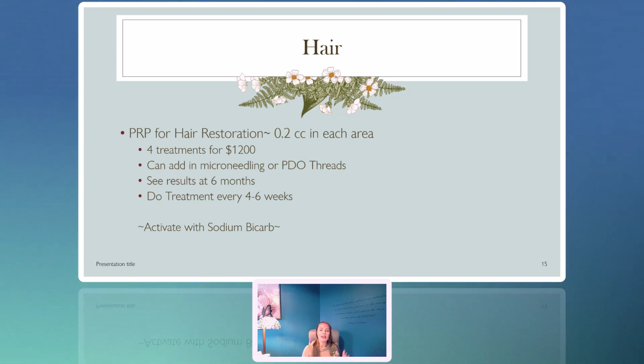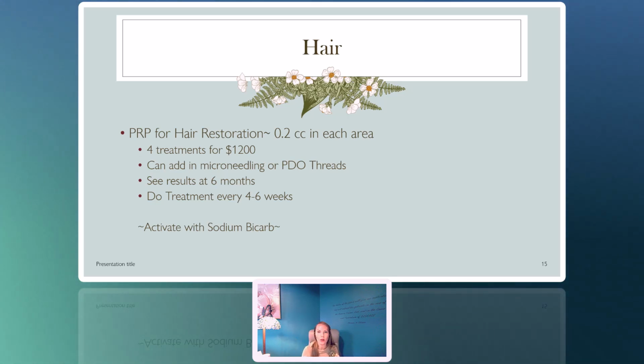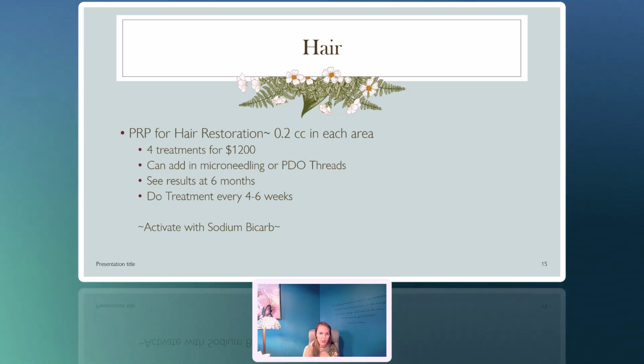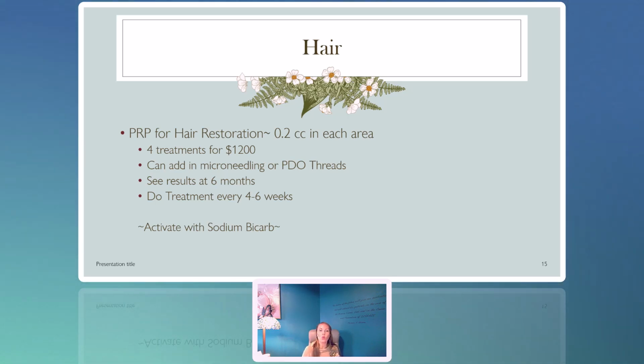We usually add in either microneedling or PDO threads, and then we set them under the Soluma or the red light therapy for about a half an hour just to help with that tissue growth. You tend to see those results at 6 months, but I want them to do those treatments spaced 4 to 6 weeks apart. Now, with the PRP for hair restoration, we are activating this with sodium bicarb.